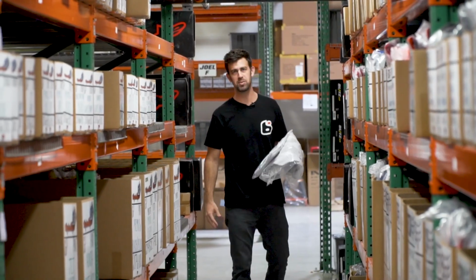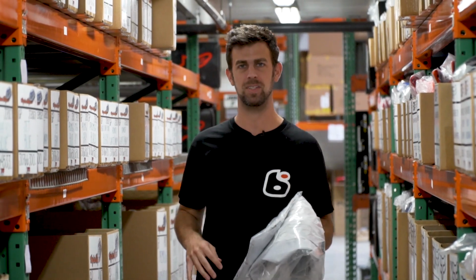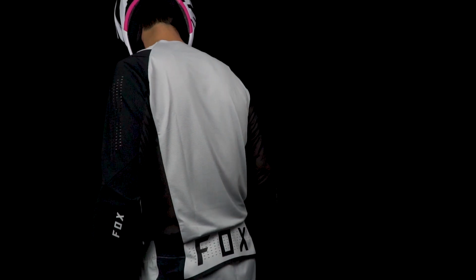All right, so last but certainly not least is Fox's Flex Air gear. It is the premium gear for the premier rider. It's got everything. It's got the best material, fit, function, protection, style, you name it. If it was a sundae, it'd have the sprinkles on top, the cherries, and yes, even the animal cookies, if you're into that. The Fox Flex Air gear offers the best combination of ventilation and flexibility you can get for motocross gear.